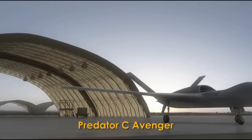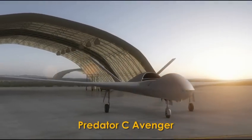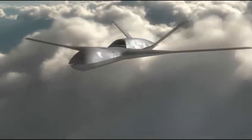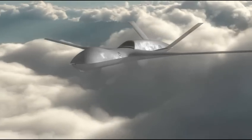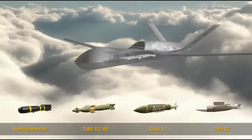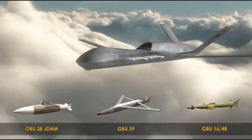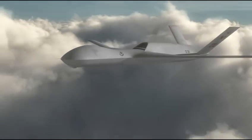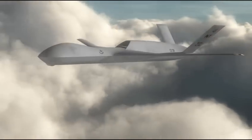The Predator C Avenger, powered by a Pratt & Whitney PW545B turbofan engine, combines jet speed with range and endurance, lower observability, and an internal weapons bay for integrating multiple weapons, sensors, additional fuel, or the HELLADS solid-state laser weapon.